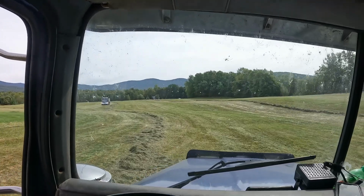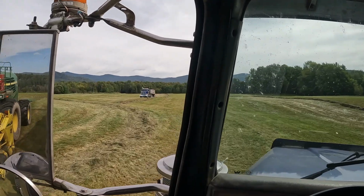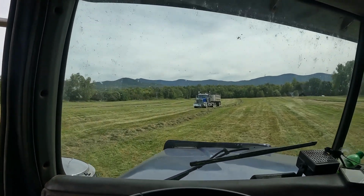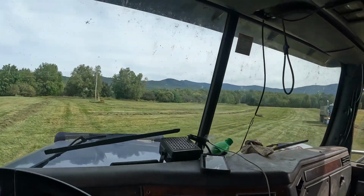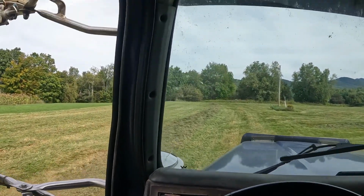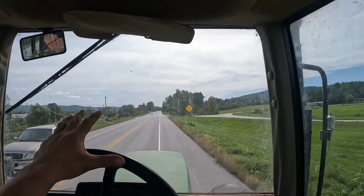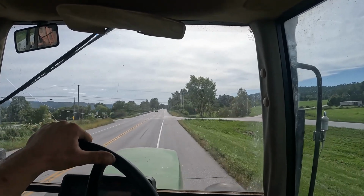We're in the last field here in Richford that we're chopping for heifer feed. Matt right there sitting in Alex's truck. Tell ya, it is killing her that she can't drive the truck, but she's got to heal up from her back surgery, so can't let her drive. I'm running the John Deere home with the high dump, and we got a little bit more to do chopping still, but I think this video is gonna be long enough.